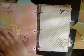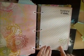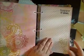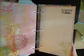On this side, I didn't do anything. On here, I stamped Happy Me. And then this is a stamp I purchased from Cynthia Luhu. Hi, Cynthia. She was selling fairy stamps, and she may still be, and this was my favorite of all of them, so I got that on there.